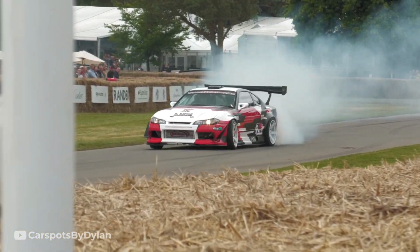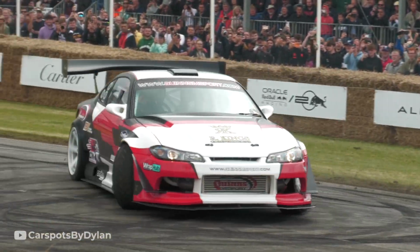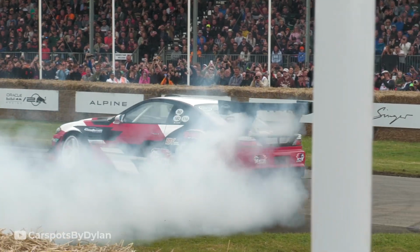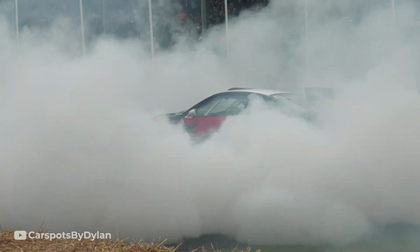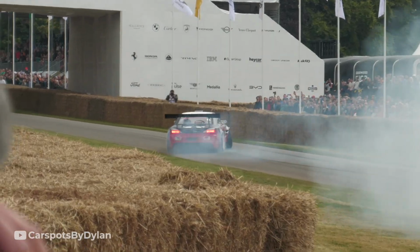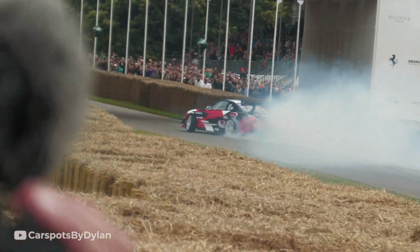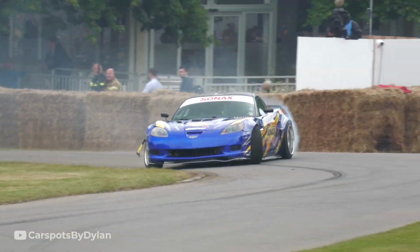Look, it's a Nissan Silvia. Of course, coming behind the front range.